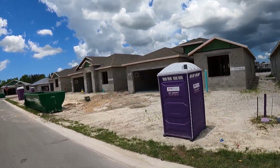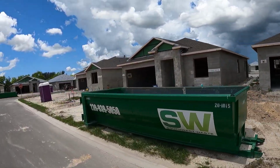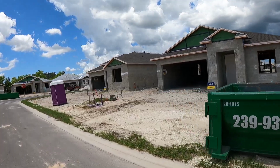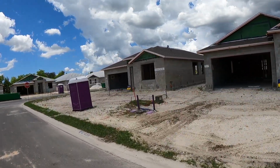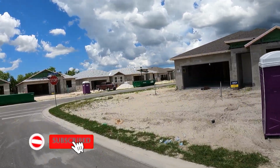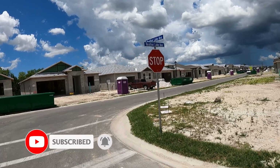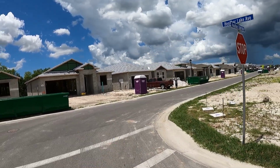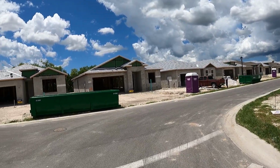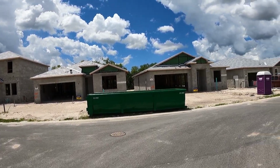So what I'm going to do is go in and ask permission to film all these floor plans for you guys, so that way you can see all the floor plans that are going to be available in this Stonewater community. Check out that two-story is available.